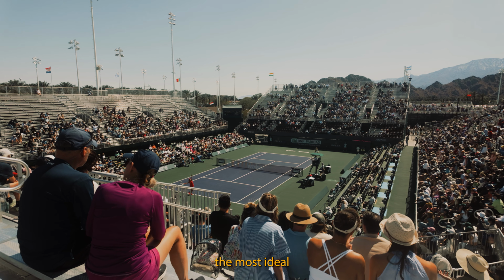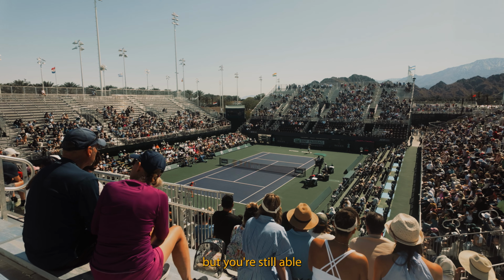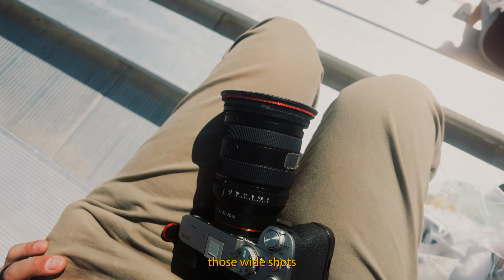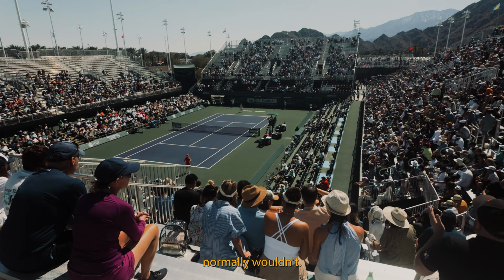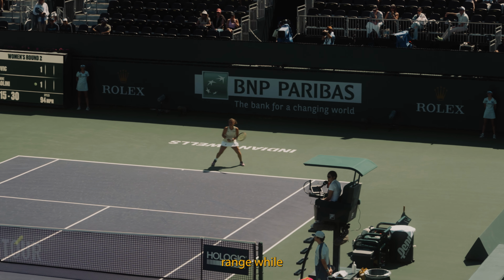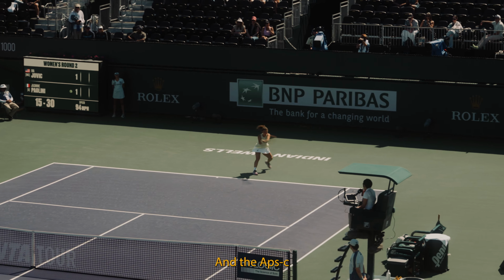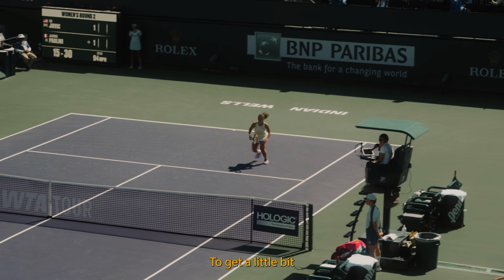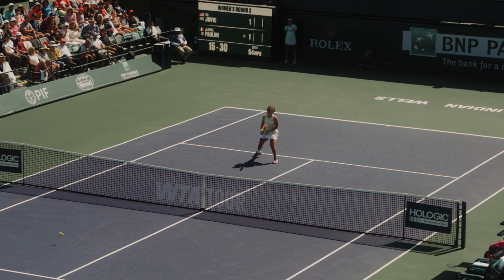It was not the most ideal when it came to zooming in, but you're still able to get a nice view of the whole stadium to capture those wide shots that I normally wouldn't. Since I had this available to me, it was just nice to go ahead and take some wide range while also zooming in, getting some videos, and the APS-C mode of this camera just came in clutch for those moments to get a little bit extra detail for the video.